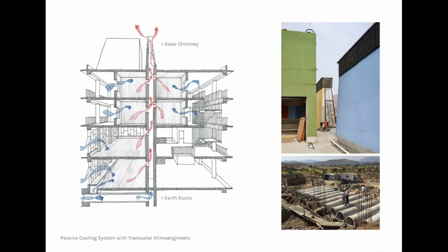The one thing that I think is interesting is that in the same way that we like to collaborate with the craftsmen, we started very early on in the process with a climate engineer named Pratik Ravel, who was the lead engineer for Transolar Climate Engineers based out of New York. They also have an office in Frankfurt in Germany, but we were working specifically with Pratik in New York. And very early on, once we had started to formalize the language of the building, he suggested this idea of solar chimneys in combination with earth ducts.